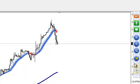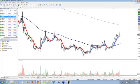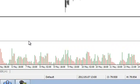And is there a difference between the volume that you have underneath the chart versus the volume that's in the chart? Is there a difference? No, it should be exactly the same. Yep. Just easier to see below.